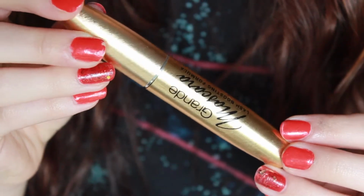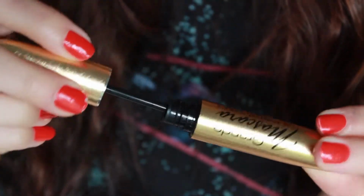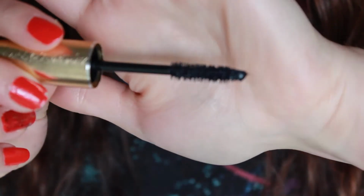So the next product in the box is this Grande Mascara. It's a lash boosting formula. It was actually made in Italy, so I have an Italian product now. This retails for $24.95, so this is a pretty expensive mascara. Like I said, I have tested all of these products. For a mascara, for one thing, it has very beautiful packaging. It has this slim gold bullet style packaging, and then when you twist it out, you get a pretty typical looking wand. Nothing crazy or over the top.